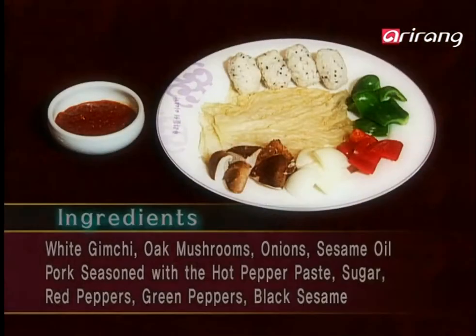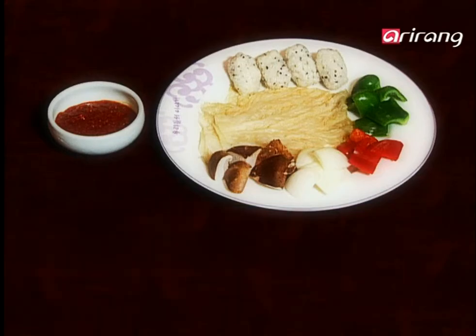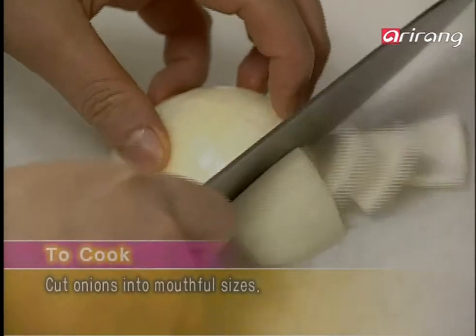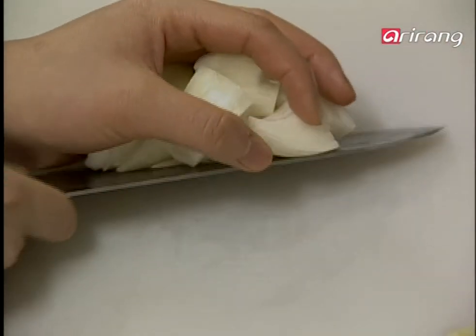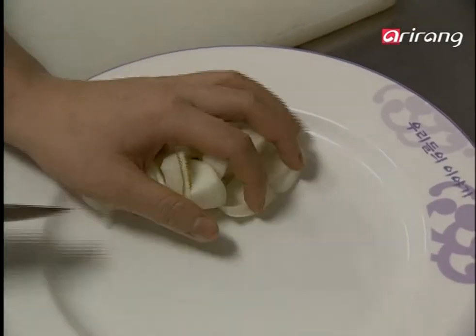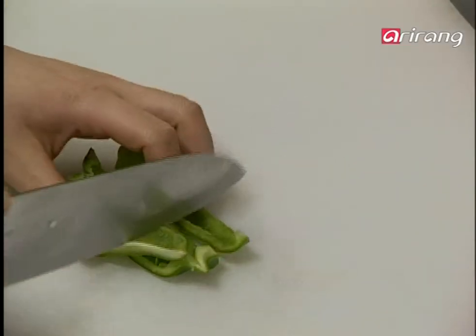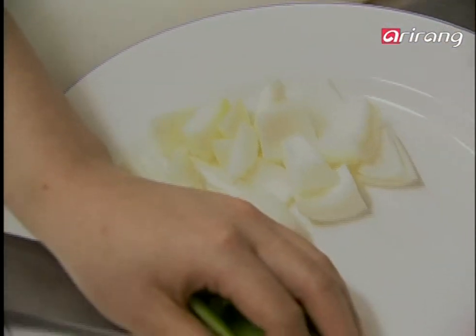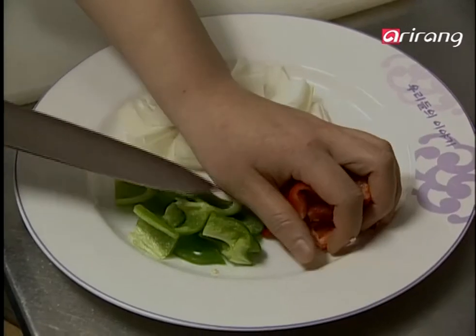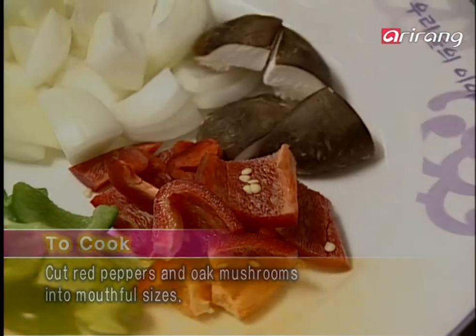The ingredients of kimchi sambap are rice, white kimchi, green and red peppers, oak mushrooms, pork and red pepper jim sauce. Slice a half cup onion into mouthful sizes for later use. Cut the green pepper into suitable sizes. Cut red peppers and oak mushrooms for later use.